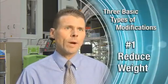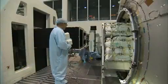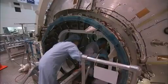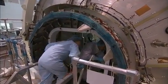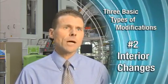The first has to do with weight. We tried to reduce the weight of the module as much as possible by eliminating hardware that we didn't need for the long duration stay on orbit to allow us to carry more useful cargo up to space on the STS-133.